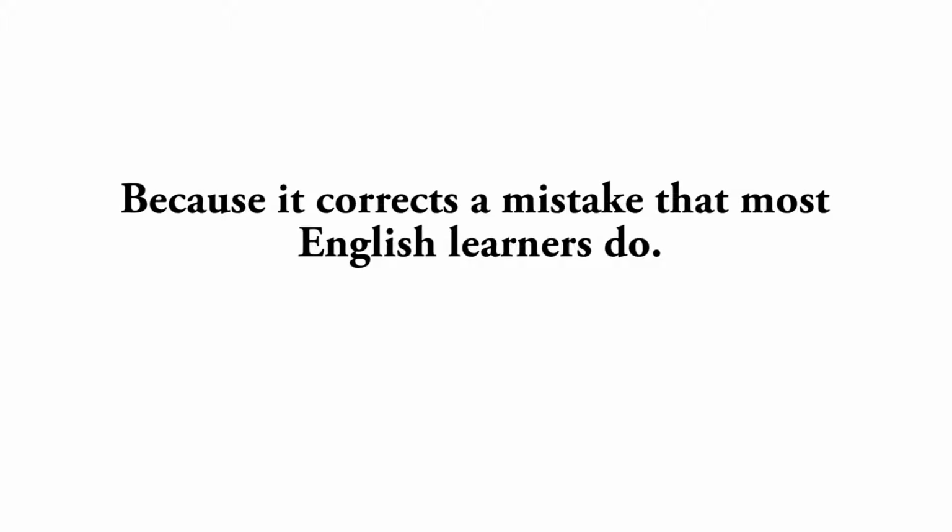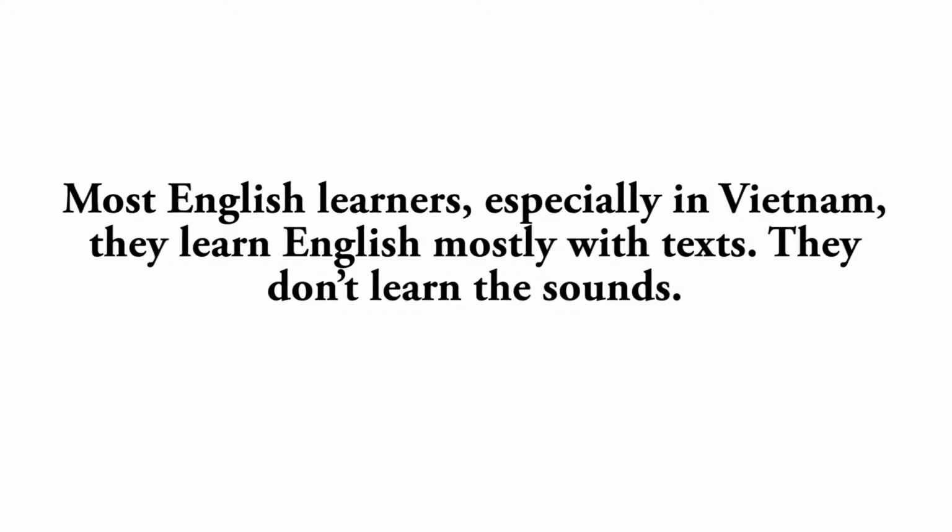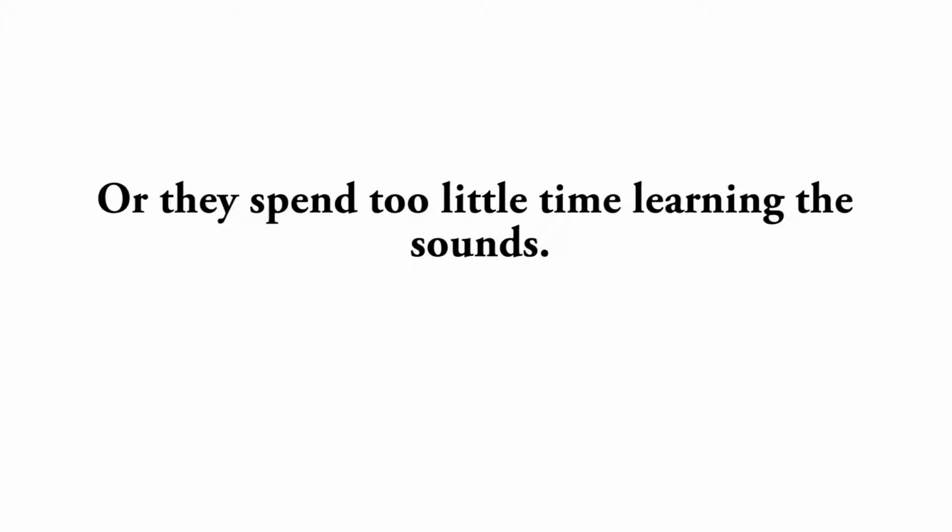Because it corrects a mistake that most English learners make. What mistake is it? Let me tell you. Most English learners, especially in Vietnam, learn English mostly with text. They don't learn the sounds, or they spend too little time learning the sounds.